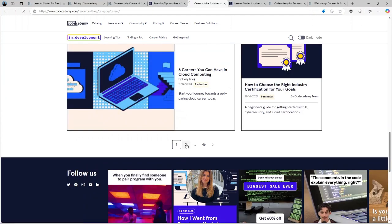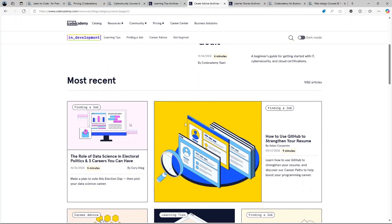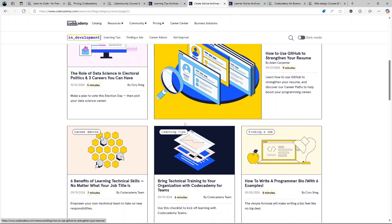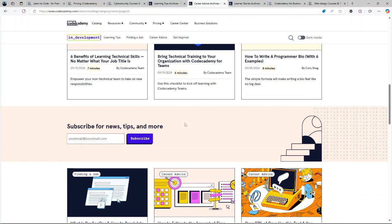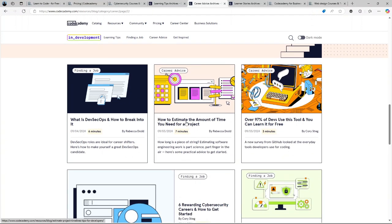4. Quizzes and assessments. Another standout feature is the platform's quizzes and assessments. These tools help you test your understanding of the material as you go. Plus, they give you immediate feedback so you know where you're excelling and where you need to focus more efforts.